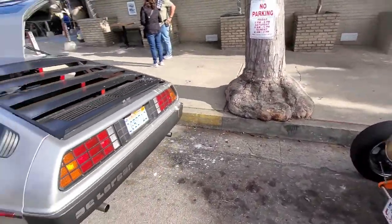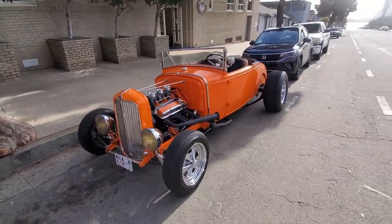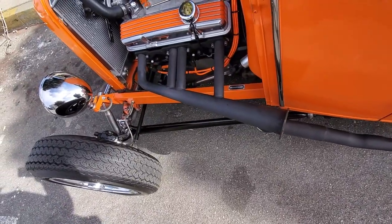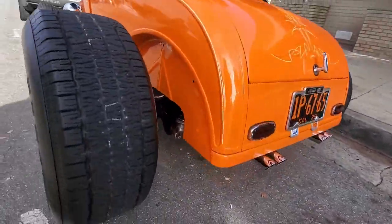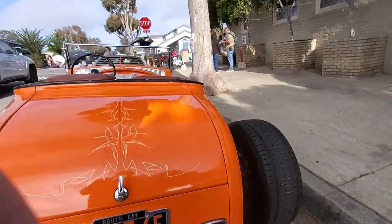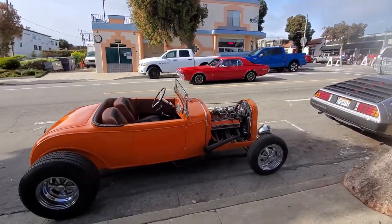Always the classic DeLorean. Everybody loves it. This is a little roadster. Very simple machine. Look at the suspension. There's like no shock absorbers. Back here you do have some springs, some coils to absorb the shock, but really not much else. Roadster.